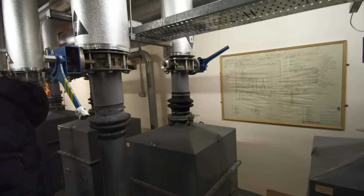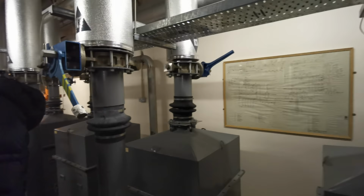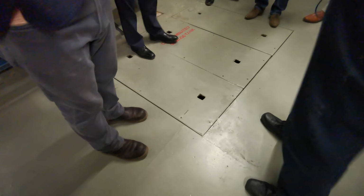Mm-hmm. Yeah, makes sense. Logical. Yeah, so this is one of the smaller plant rooms. Cool. Any questions? Yeah, open this thing to see what's inside. Yeah, we have. And it's just a big tank.